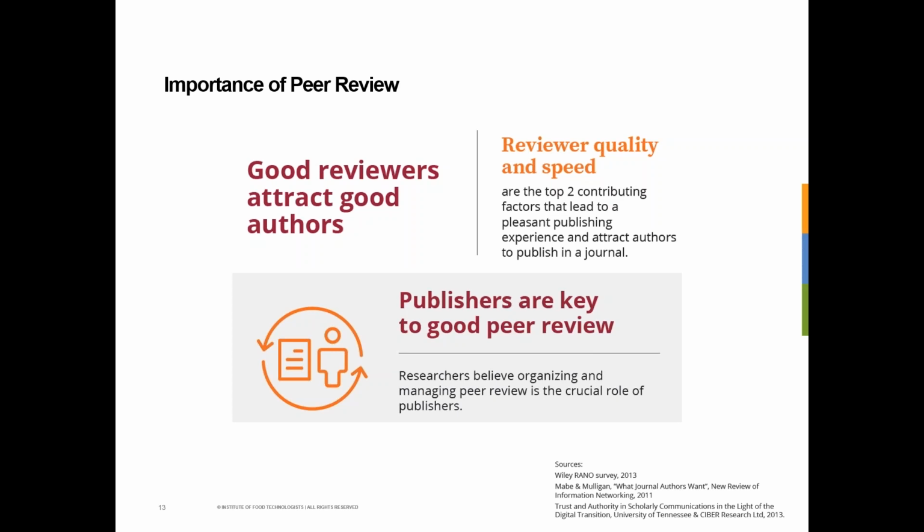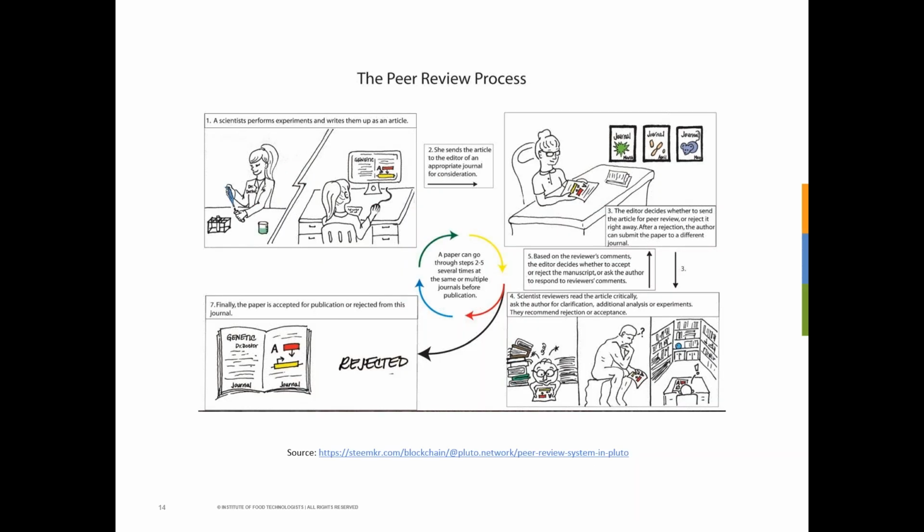And it's also important to have good reviews. If you have an expert reviewer who writes thorough, supportive, constructive reviews, that will help quite a bit with the publishing process. We want to have good quality reviewers, and we also want them to submit their reviews quickly. These are the top 2 factors that lead to a good publishing experience and make people want to publish in a journal. And the publishers themselves are also important to making sure that the peer review process is quick, accurate, and a pleasant experience for everyone involved.